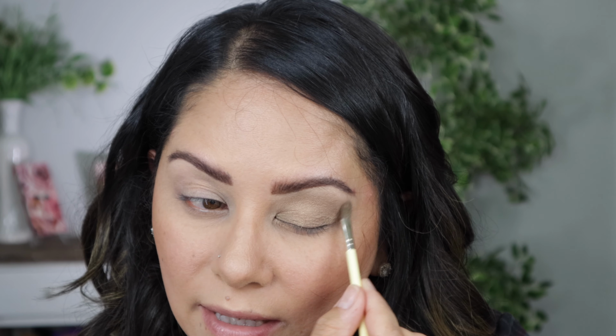I said this in my last Chantecaille video, but I really do like the colors have like a sheen to them, which is very forgiving on aging, crepey, thinning lids. I think that it makes it look a little less crepey. So again, that's what I think there.